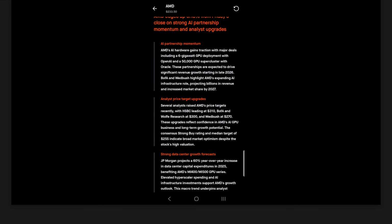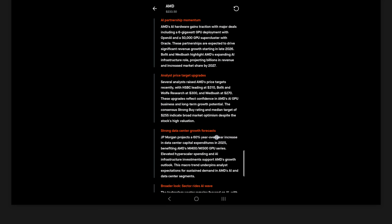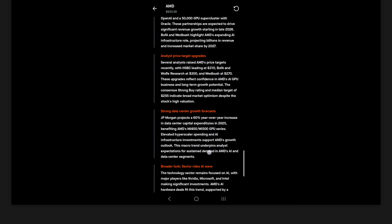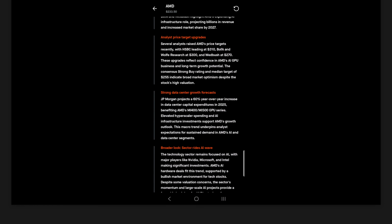So the first section, AI partnership momentum. We can see that AMD's AI hardware gains traction with major deals with OpenAI and with Oracle. Then below that, analyst price target upgrades. HSBC gave it a price target of 310. Bank of America and Wolf Research gave it a price target of 300. Wedbush a target of 270. Strong buy rating, median target of 255. As you can see, all this different information just right here very quickly.